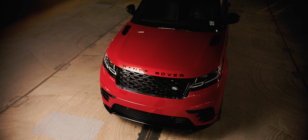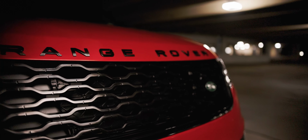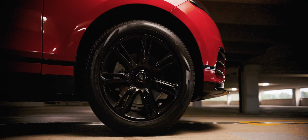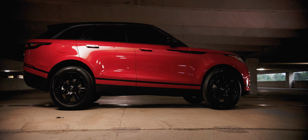Over the years, Range Rover has become a symbol of wealth in the United States, displacing BMW, Audi, and Mercedes as the go-to vehicle for many upper-middle-class families. But what makes them so desirable? Today, we're going to find out.